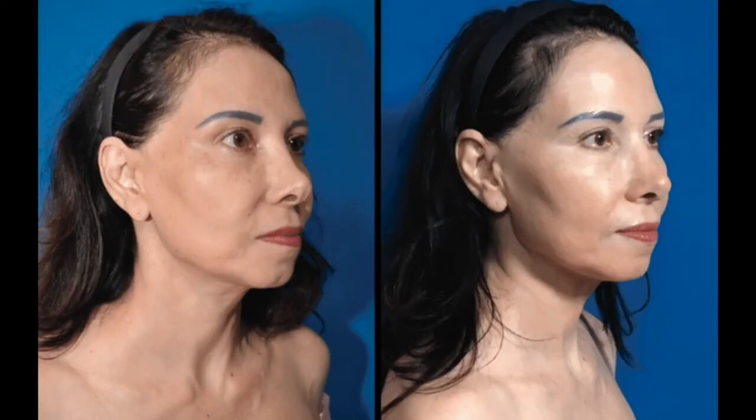So it's very versatile. The key about threads, what makes it really effective, is being the right candidate. If you're not the right candidate, it's not going to work. It works for people who have mild laxity of their skin. So they're just trying to get this very nice subtle lift.